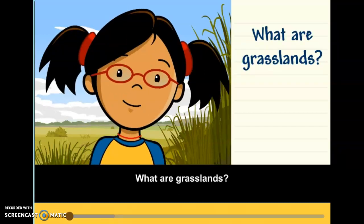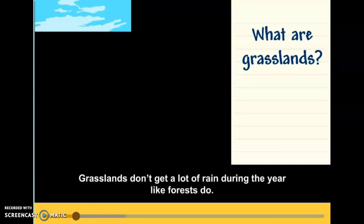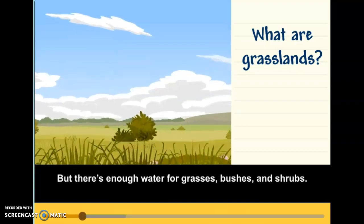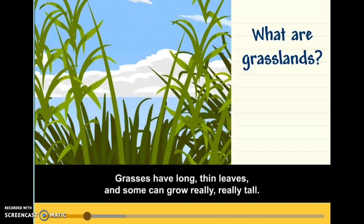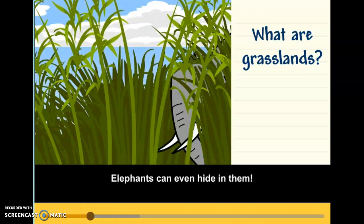What are grasslands? A grassland is a large open area of land that is covered in grasses and low plants. Grasslands don't get a lot of rain during the year like forests do, so it's hard for trees to grow. But there's enough water for grasses, bushes, and shrubs. Grasses have long, thin leaves, and some can grow really, really tall. Elephants can even hide in them.